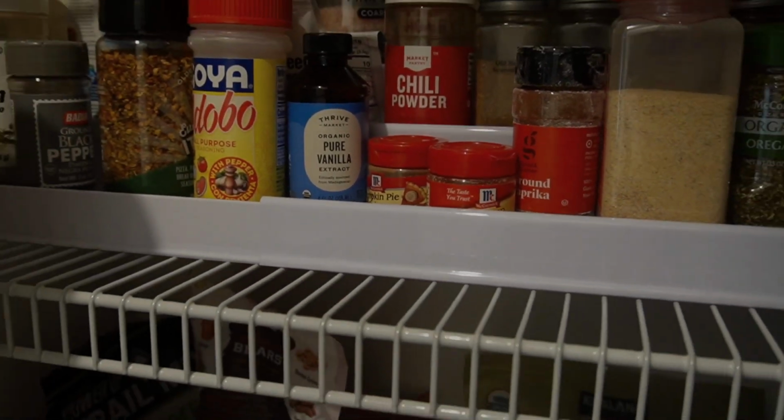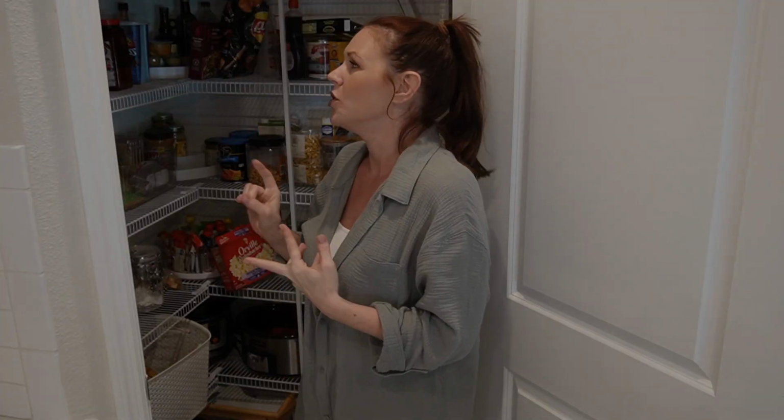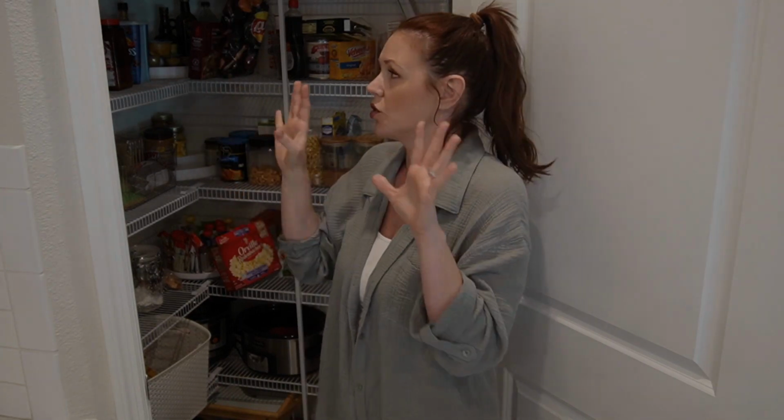You can also use it for larger spices in the back, but just think outside the box. You don't have to use it for just spices. When I did a pantry organization video, I will try to link that above, it was so great for condiments. I was able to stack them and it just worked out great. It made everything super easy to see, which is the whole point of organizing: to make your life easier, to save time, to grab the things you need. So I really love this.